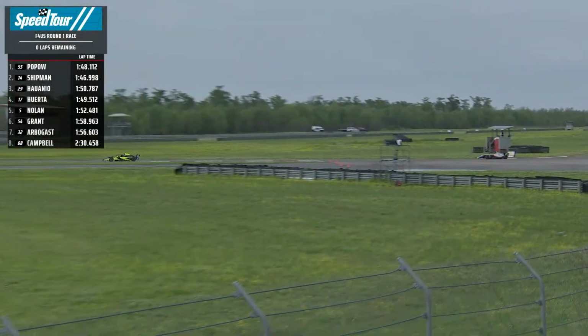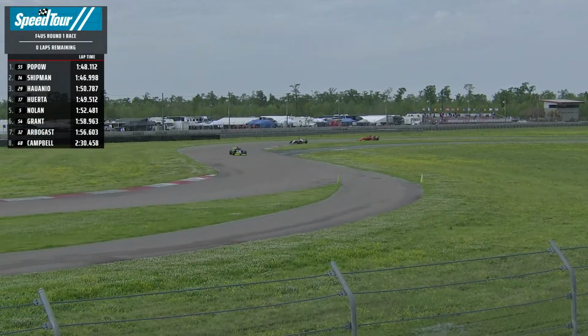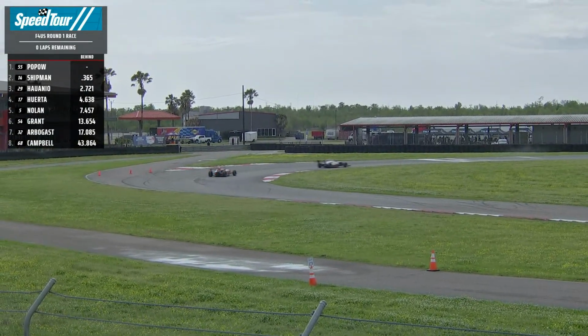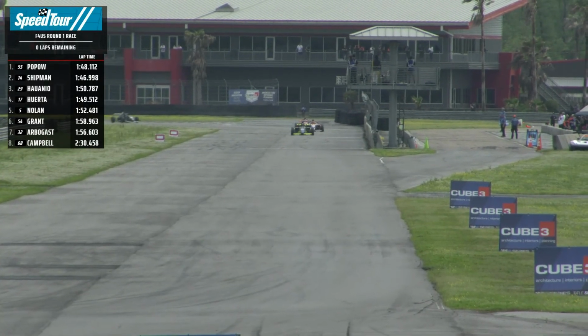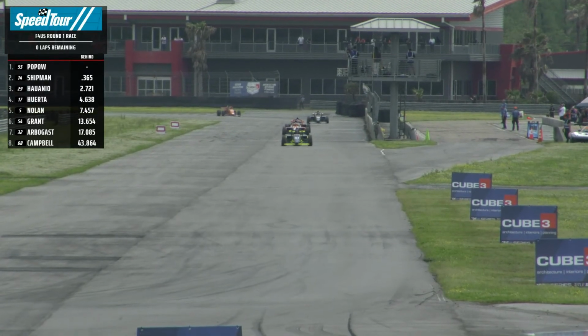Oh, Shipman getting up on the curbing. You've got to be very careful of that curbing around here. Yeah, on a day like today, with the rain, the curbs would be slippery. But I don't know. If the curbs are dry, he'll be fine. But on the wet, you kind of want to stay off curbs. Howard Neo now starting to close up in the fight for second. Now onto the front straightaway we come once again. Puerta back there in fourth.